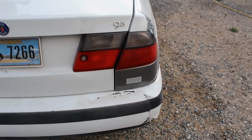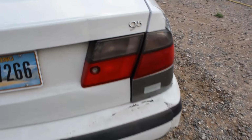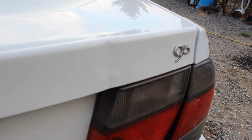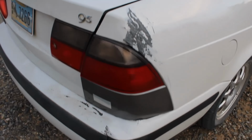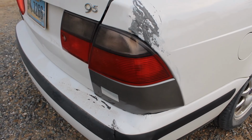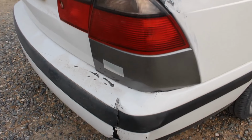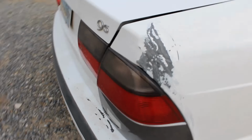What happened here is the car was involved in a minor rear end collision. My sister was driving, she pulled out in front of a truck and it hit her right in the tail end. You can see that there is a small dent there on the hood. It's barely noticeable unless you get up close. And then of course the side here was the worst, where we had to replace the tail light and also the back panel. The bumper needs replaced, but like I said, I haven't had any luck finding them.